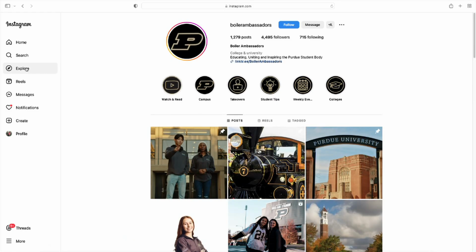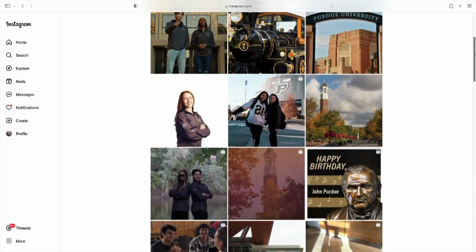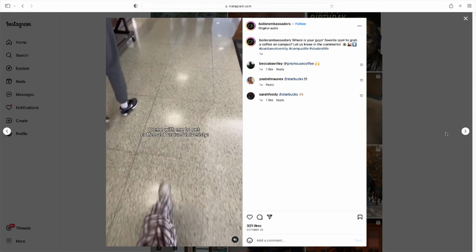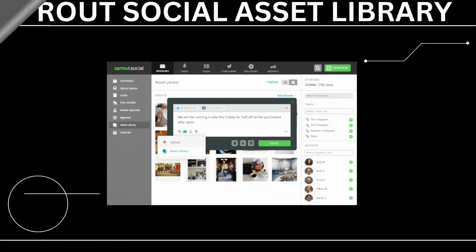The digital engagement team provided brand voice and Sprout Social training to the Boiler ambassadors to create content for their student-run Instagram account. The ambassadors also had specific tags to identify their content. Brand voice training was key when you have so many hands in the fire, so the Sprout Social Asset Library added another layer of protection. It provided a hub of pre-populated responses to stay in line with the brand voice and optimize response time.